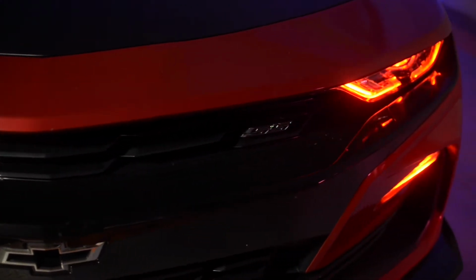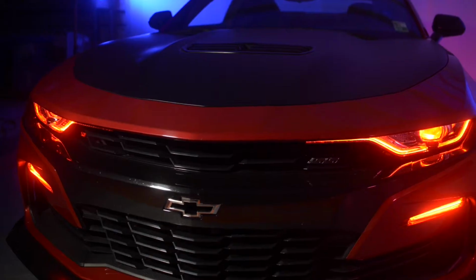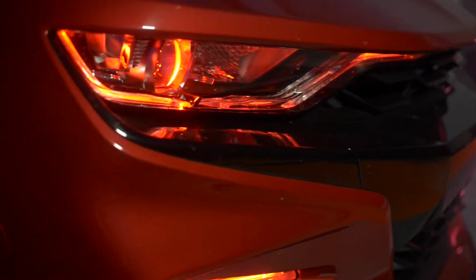Today we're going to take you through the install of my personal 2019 Camaro 1SS 1LE from start to finish. This is an intermediate to advanced install and the headlights are pretty expensive. If you're not comfortable with doing the install yourself, reach out to one of our sales reps and ask about our custom installation service. Let's get started.